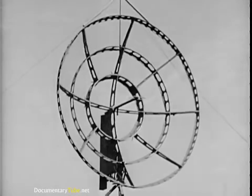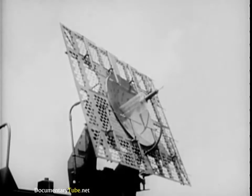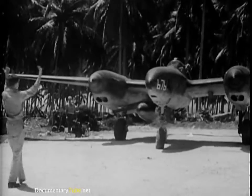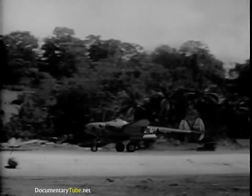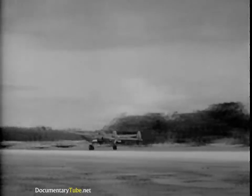At first, radar was largely used for air warning systems and anti-aircraft fire direction. If radar could detect enemy planes, it was obvious that friendly interceptors would also appear on the scope and could be led by radio to their targets. Thus, ground-controlled interception was devised.